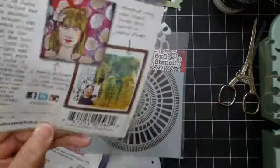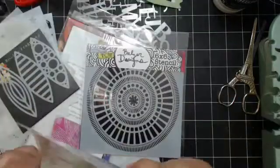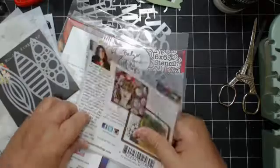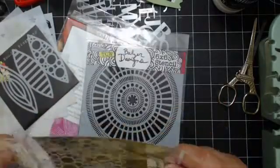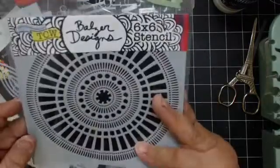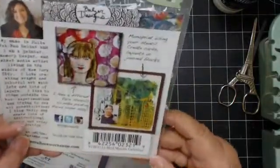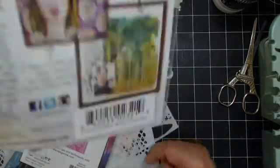So this one's called Mini Hexagon Flowers. Like that one. And then I like this one too. This one's called the Mini Mayan Calendar.